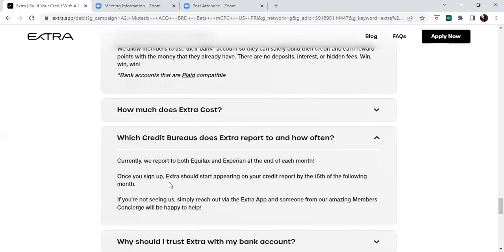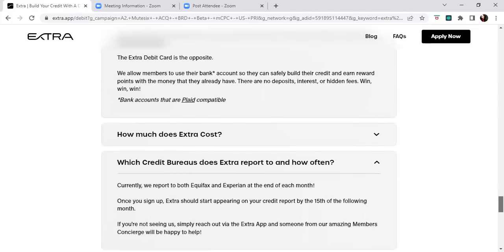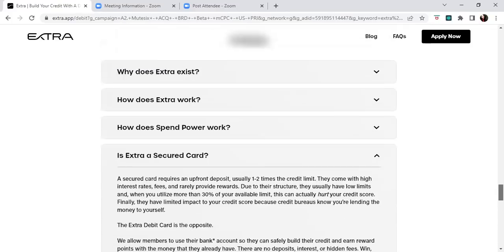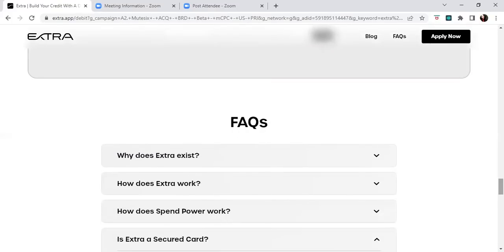Now, the one thing is when you sign up, Extra will start appearing on your credit report by the 15th of the following month. So you can have that expectation that this line of credit will be reporting within a 30-day cycle. That is a positive part if you're looking to make moves, like trying to get a new place, you have that expectation where you can see an increase in your credit score by adding this on.